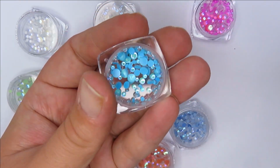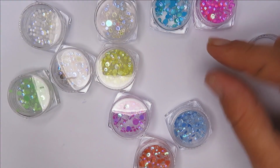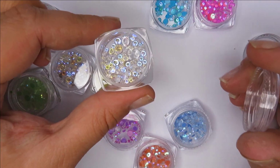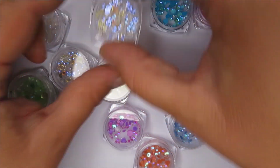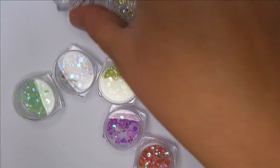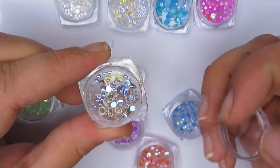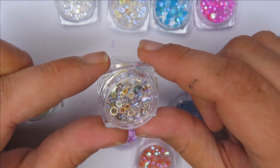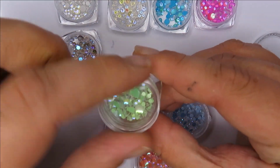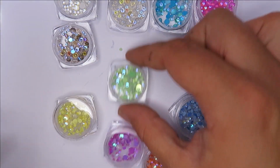We have got blue. I've got a few different types of blue. They're going everywhere. We have got clear. These look just amazing. I can't wait to use these. Got white ones. I don't know what colour you'd call these actually, but they're nice. We have got green. Green ones. You don't get many in the pot.